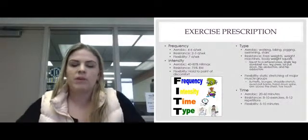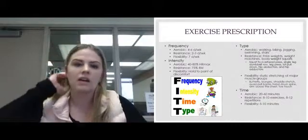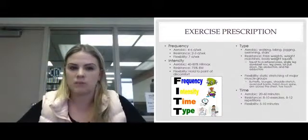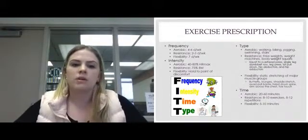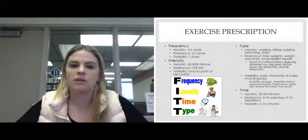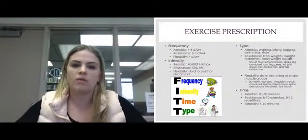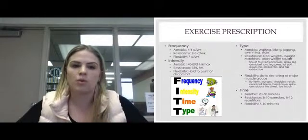Because he is at high risk, I wanted to take things slow with him and have a doctor present at times. The frequency would be 4 to 6 days a week for aerobic. For resistance, it would be 2 to 3 days a week. And for flexibility, it would be every day. For intensity, it is best to have him perform at 40 to 80% of his heart rate max, 75% of 1 rep max for resistance, and flexibility held to the point of discomfort.